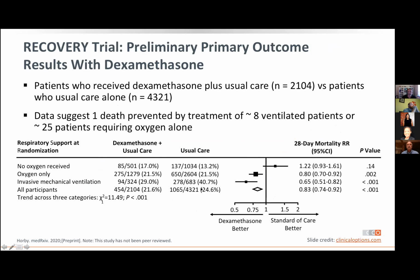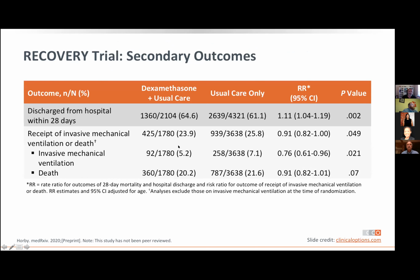This is just the same data looked at in a different way. Anything to the right of this line is bad. Everything to the left of this line is good. And you can see that patients who were on oxygen or invasive mechanical ventilation had a benefit from using dexamethasone. And these are all the patients overall. But for the ones that do not have oxygen, actually there's no benefit in using dexamethasone. They also found that other secondary measures, such as discharge from the hospital within 28 days, were better in the dexamethasone group. Also, the need for mechanical ventilation was lower, and of course, mortality.